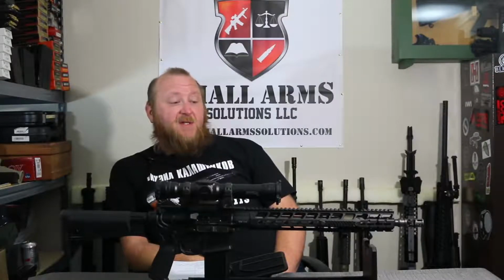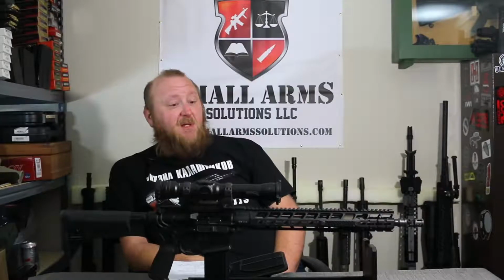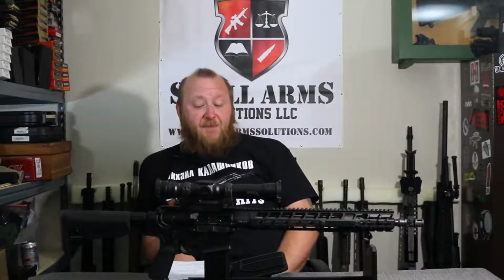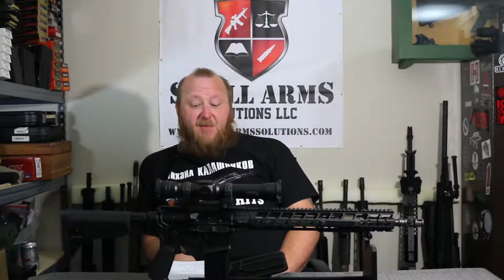The 1 in 8 is an excellent twist. It is sufficient to stabilize a 77 grain projectile. So pretty much anything you're going to want to fire is going to work in this rifle. You're going to be able to fire any bullet weight in the industry. So you certainly have that compatibility.